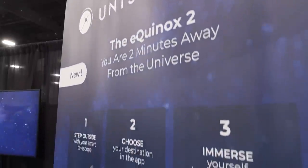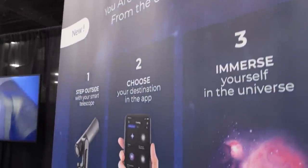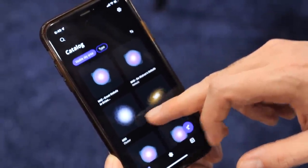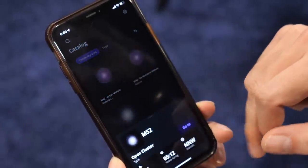Is this planets and constellations? Planets, constellations, galaxies, nebulae, comets. What planets can I see? You can see Jupiter, Mars, Venus.